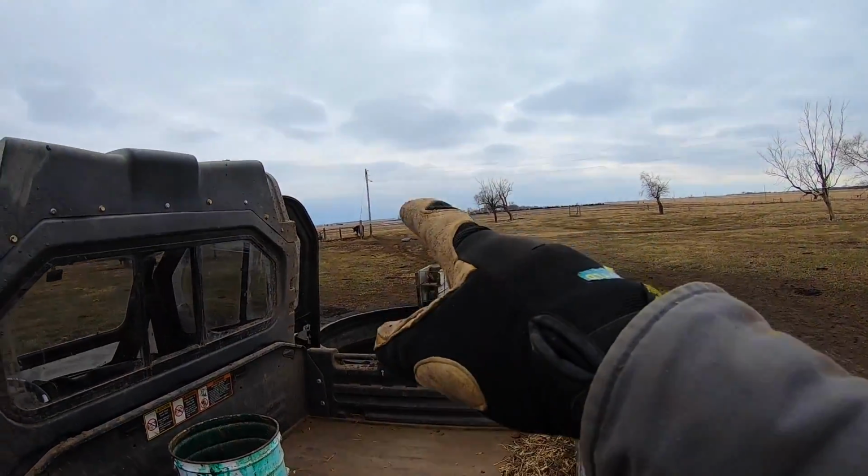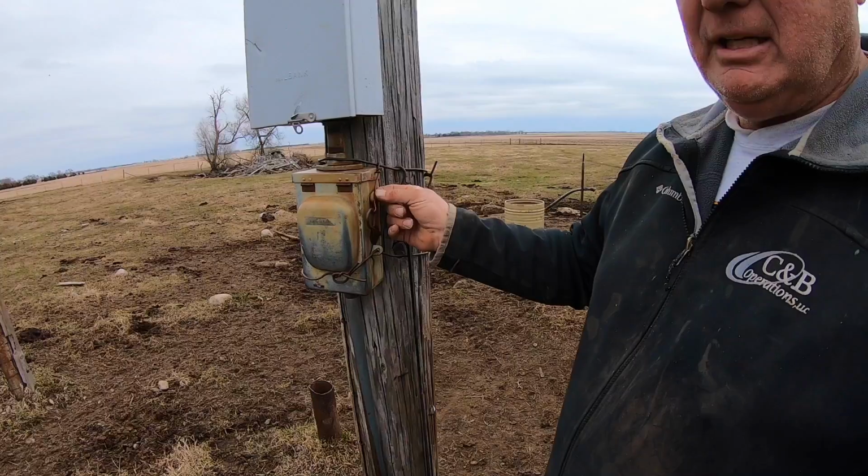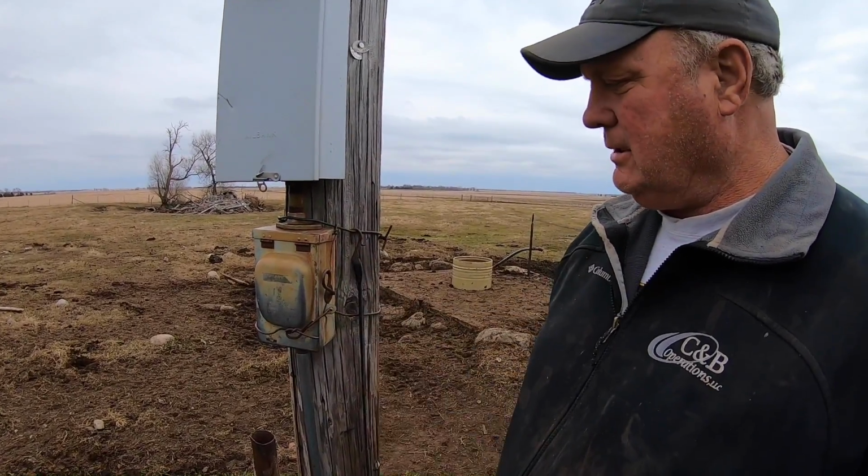They must have just shut it off down there. There's a little switch. The cows had this pulled down. I guess there's a reason why my daddy put that little hook wire on there. That'll keep it up all summer.